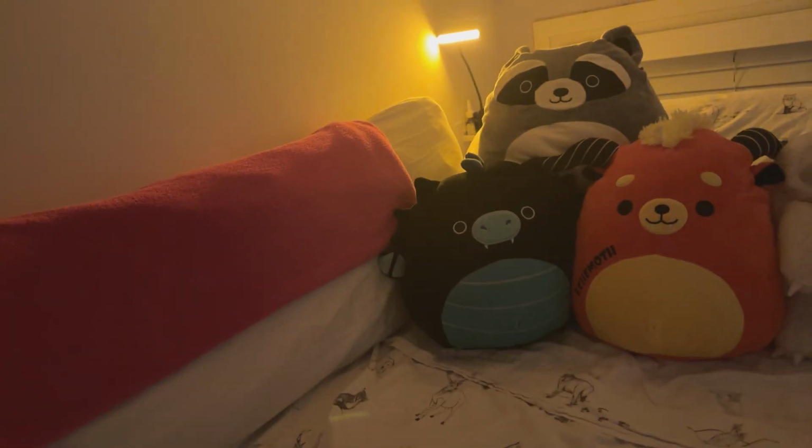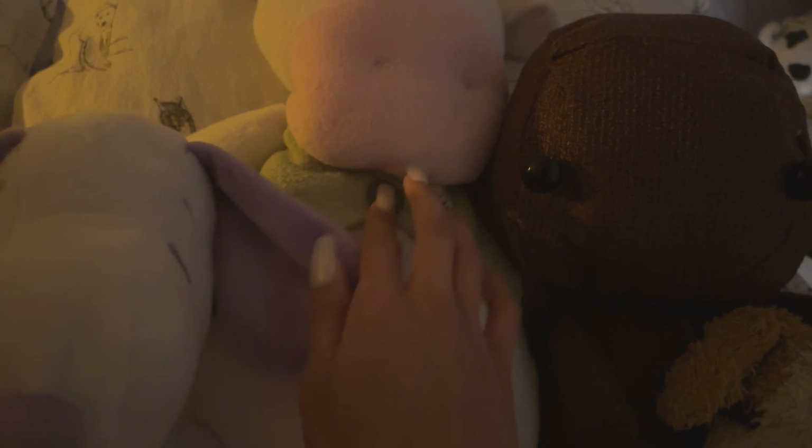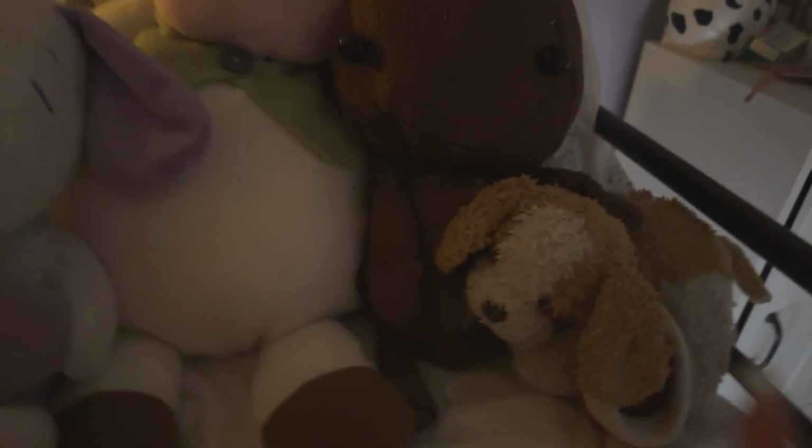Those are my stuffed animals. My best friend made me this one. She also made me this one. It's Sackboy, because she knows how much I love Little Big Planet. So she made me Sackboy for my birthday that just passed. So it was very sweet. This is my favorite stuffed animal. Don't tell anybody else. Don't tell the others, but it's that one.